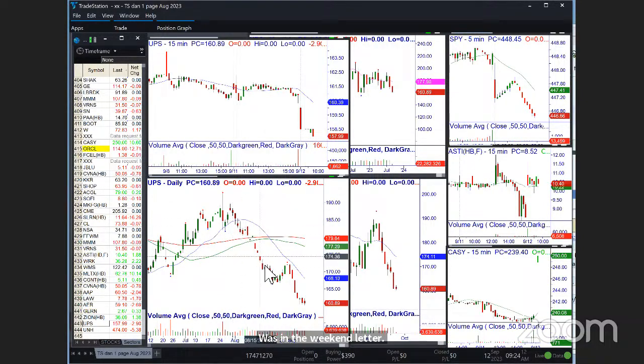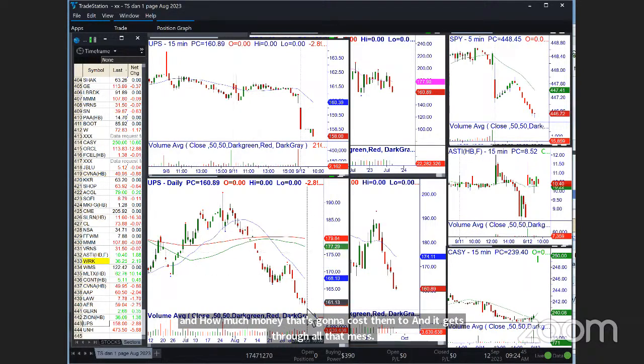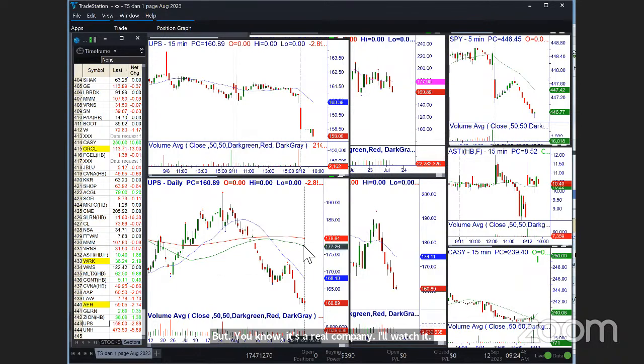UPS, see that this was a tradable climax. Steady selling, yes, because see how price action is just kind of parallel. But it was tradable for a bounce. Didn't go very far, as you can see, because they're in downtrends, daily, weekly. They're having some more talk about their union problems and how much money that's going to cost them to get through all that mess. But you know, it's a real company. I'll watch it. The farther it gets from the 20 and the 20 from the 50, it'll reverse someday.